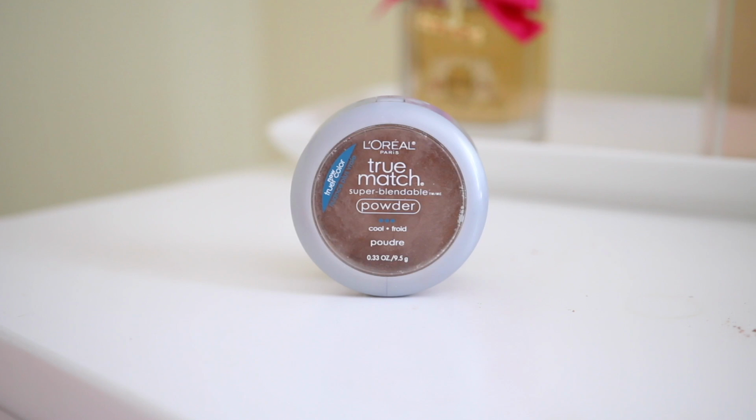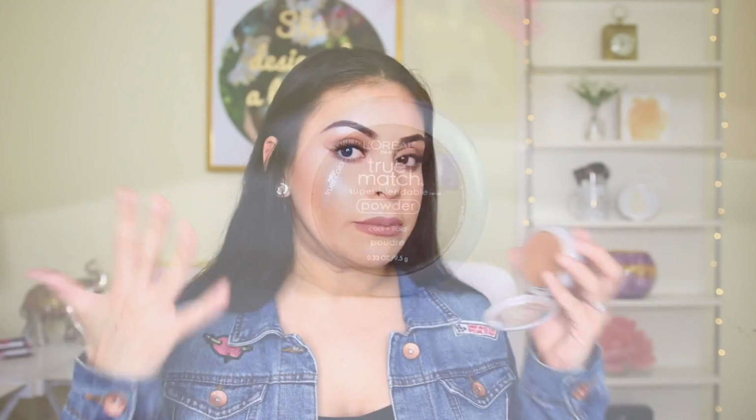Alright, now for bronzer. I love a lot of drugstore bronzers, but I always go back to the L'Oreal True Match Super Blendable Powder in the shade Cocoa. This is basically just a pressed powder, and I just got it in a really dark shade so that it can be a bronzer for me. Now, I used it today to do a very natural bronzy look, but this is super, super dark. I went really light-handed because this is usually my bronzer in the summer when I'm so dark and tan, because I get really, really dark.